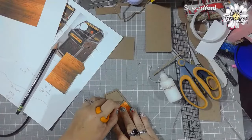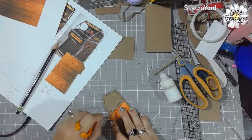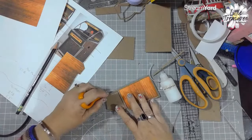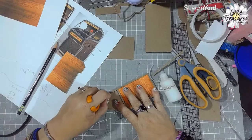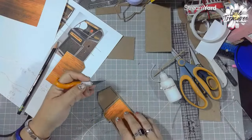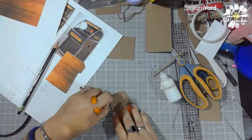I'm sure there's a different, better way to do this, but this is what we're trying today. I watch a paper crafter. She goes, I'll do it so you don't have to make a mistake. I'll make the mistake.